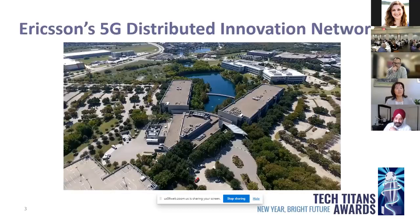So welcome to our distributed innovation network. This is our company's 38-acre North American headquarters, very close to where you guys are in Plano campus. It's a great platform to demonstrate what our end users will face in deploying 5G in an enterprise environment. Our distributed network, which is the full campus you see, is fully 5G enabled. It brings the latest technology near real life and real time.